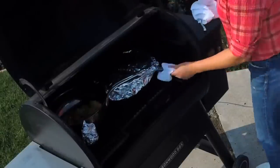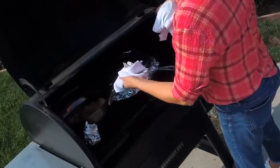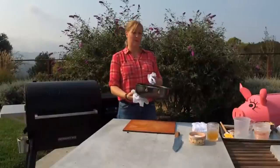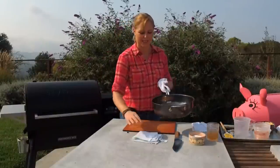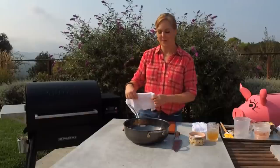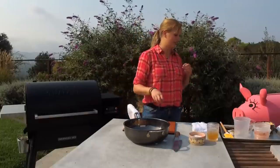Okay, wow. Looks like we have a question and I'll answer it as soon as I put these down and share with you. These are caramelized onions for the French onion dip I was talking about. What is our first question?